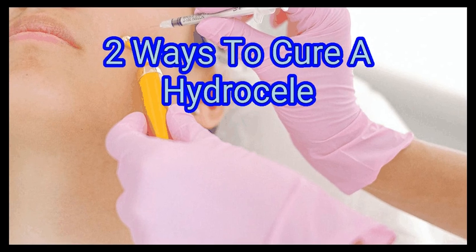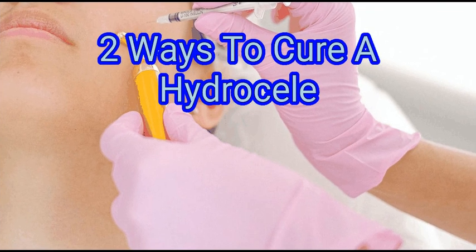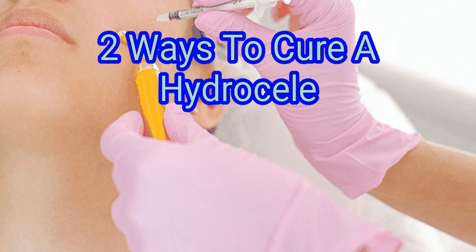A hydrocele is a fluid-filled sac within the scrotum of a male. Essentially, a backup of fluid around one or both testicles. The condition is relatively common, with an estimated 5% of baby boys born with one. They can also develop in older children or adult men due to an infection or injury to the scrotum.